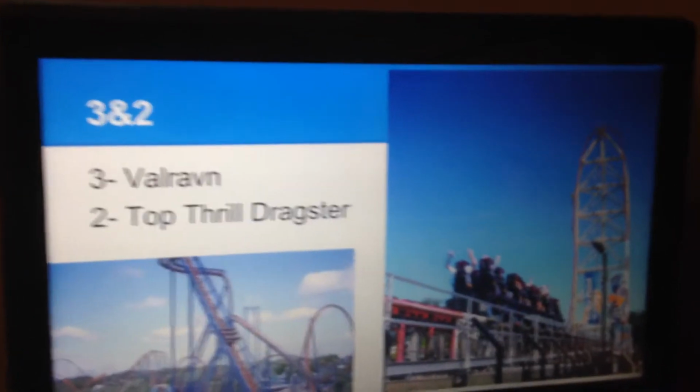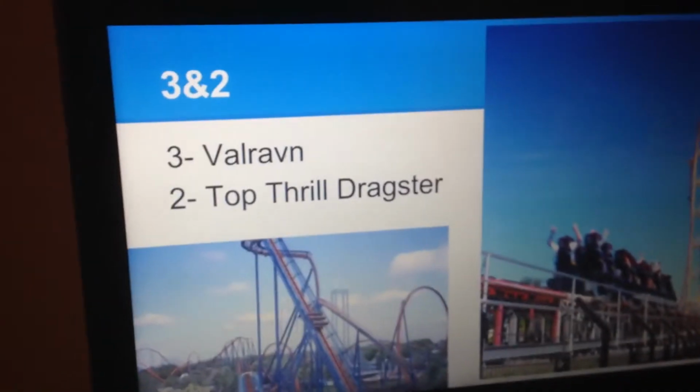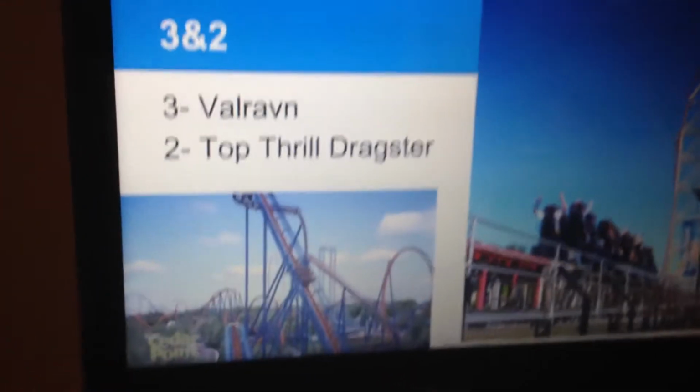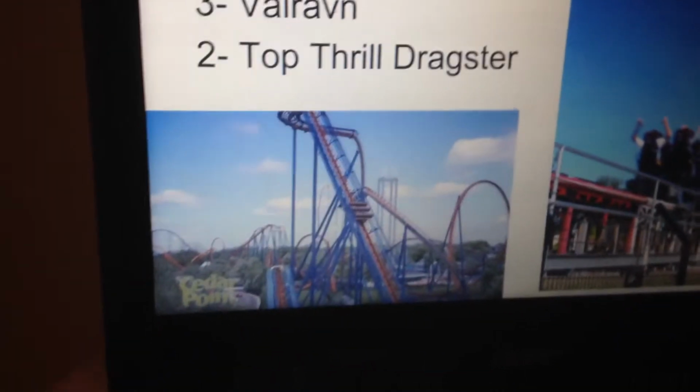Now my top 3 roller coasters at Cedar Point. My 3rd favorite coaster in the park would have to be Valravn, the B&M dive coaster. This ride dives you down like a bird would.